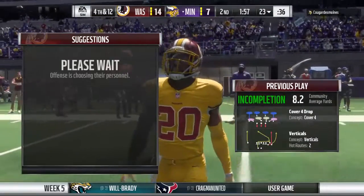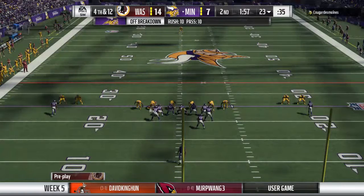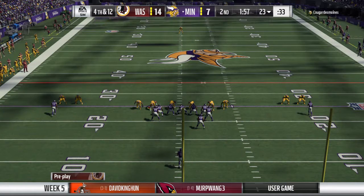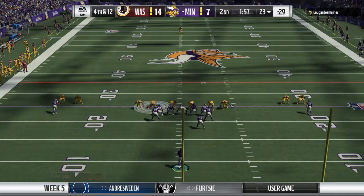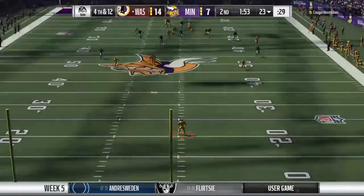Incomplete. Well, they've had a pretty frustrating first half here offensively, and then just continued there with that incompletion. Yeah, definitely frustrating for them, but heartening for the other guys. Those stop troops, they're enjoying things right now because they've made it very difficult for them throughout the half.